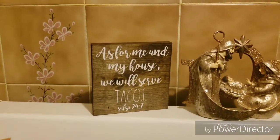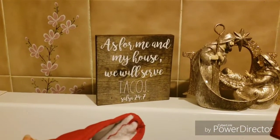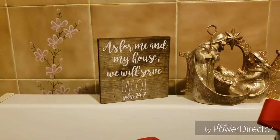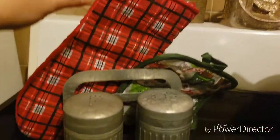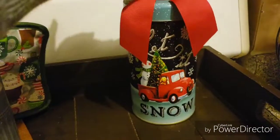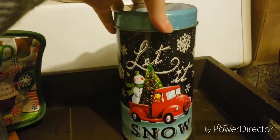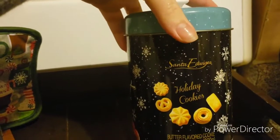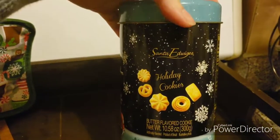I love this sign. Absolutely love this sign. Marketplace find. Super cheap deal. I think I paid $8 with free shipping for that one. Also, this was a Marketplace find, but these are from Dollar Tree, and these cookies are by far my favorite. This is from Family Dollar, but it just so happened to be these kind of cookies, and these are probably my favorite cookies right now.